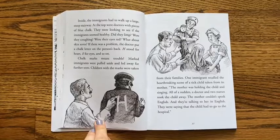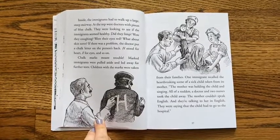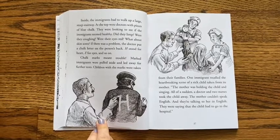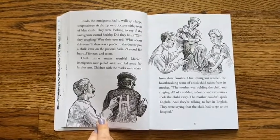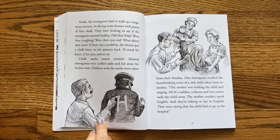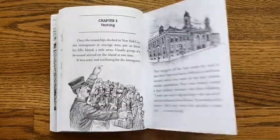If there was a problem, the doctor put a chalk letter on the person's back. H stood for heart, E for eyes, and so on. Chalk marks meant trouble. Marked immigrants were pulled aside and led away for further tests. Children with the marks were taken from their families.